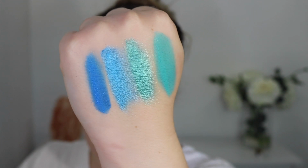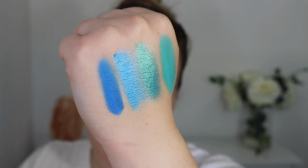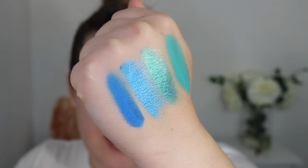I did notice that there were some little tiny flecks of shimmer particles, but I feel like that's more of a formula aspect than an actual intention of adding glitter particles. I noticed sometimes brands will add a little bit of shimmer just to help the formula apply more smoothly. So I feel like that's what this is. It's going to apply mostly matte. And yeah, this is the Cocoa Cutie quad. Very beautiful. I love it.